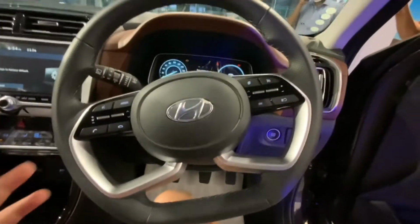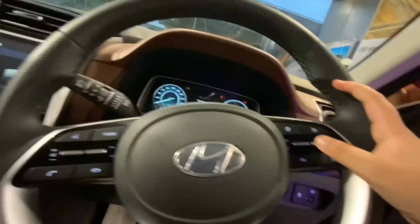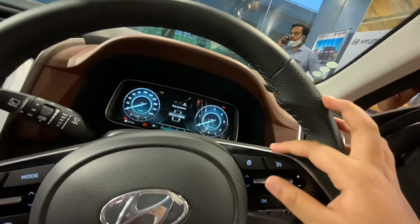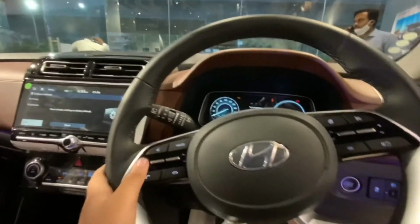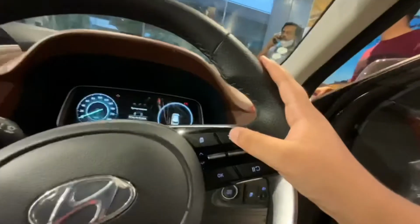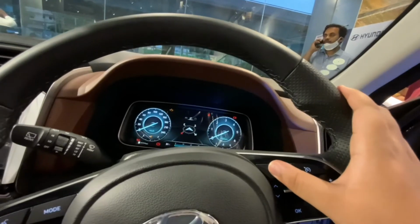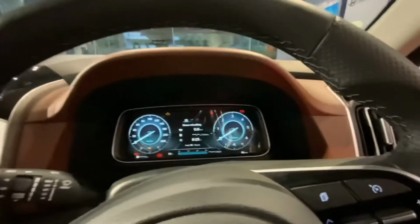Now let me show you guys the instrument cluster of this car. Of course you have to control the instrument cluster by using the given controls on the steering, and you can control it by the arrows. On the other side you have the controls for the touchscreen. To access or check the driver information in the instrument cluster, you have to click the trip button. So there you go, you can see I'm controlling and checking the driver information.